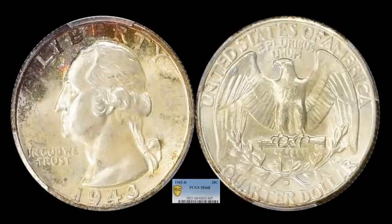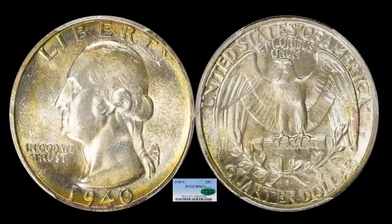Again, it's easy to say, yeah, let's go ahead and dip this thing into Tarnex, but you're going to be scrubbing away many decades of originality. You're going to be scrubbing away many thousands of dollars of value on these coins. Keep your eye out for things like this, because it's really going to shock you at the end of the day just how desirable these original coins are.